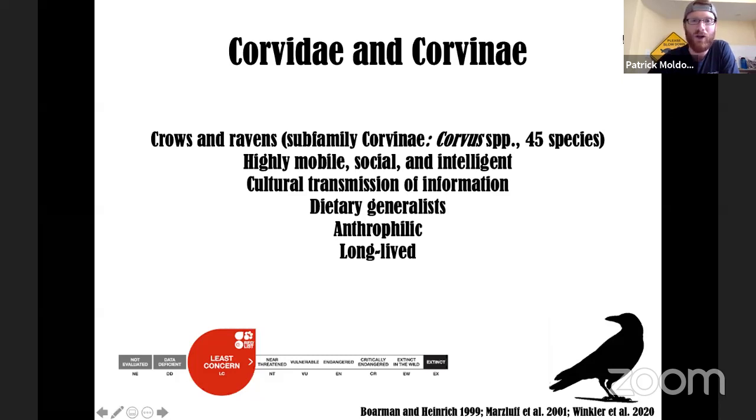What perhaps is really interesting and concerning from a conservation perspective of these animals as subsidized predators is their ability to transmit information culturally, both among themselves and to their offspring, which can make them very proficient predators and scavengers. They're dietary and in general habitat generalists, which bodes really well for their ability to occupy human-dominated landscapes, urbanization, agriculture, and otherwise disturbed habitats.